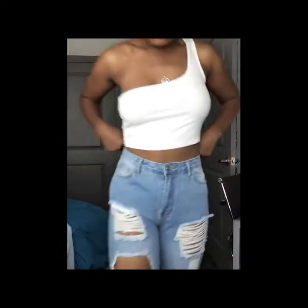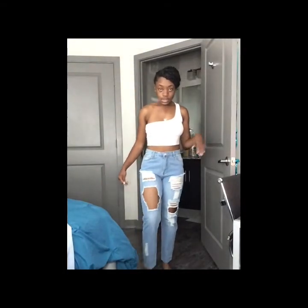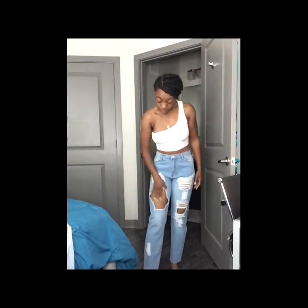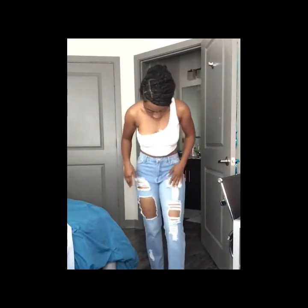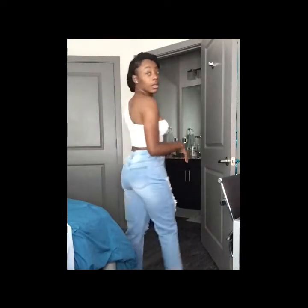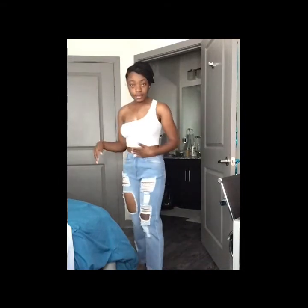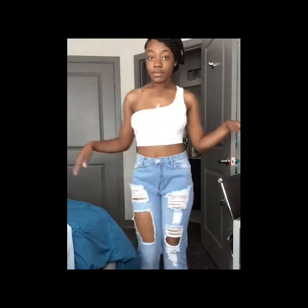Here are the next pair. These are really cute too. Really like these. Got the little patchwork on there. Well, open patchwork, there's nothing under there, but I like these. They actually fit really good, like I say. I'd be struggling to find jeans that fit me all the way. I might not have to wear a belt.